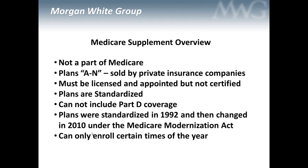The Plan N's a good plan. They brought it in. It's got a $20 copayment each time you go to the doctor. No Part B deductible, and it doesn't cover excess charges. And the plans are much less expensive. And if your client wants something less expensive, doesn't mind paying deductibles, it's a great plan because it's so much less expensive.